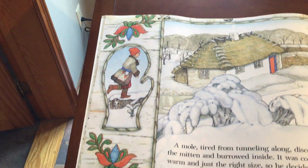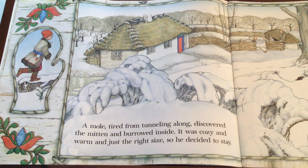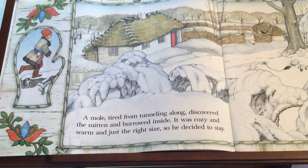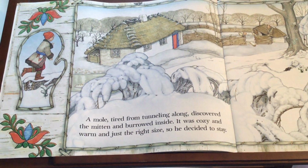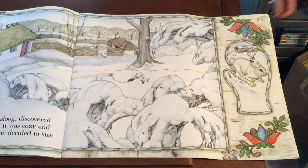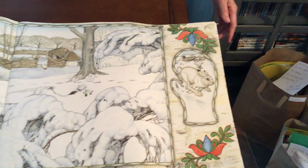A mole, tired from tunneling along, discovered the mitten and burrowed inside. It was cozy and warm and just the right size, so he decided to stay. What's next?